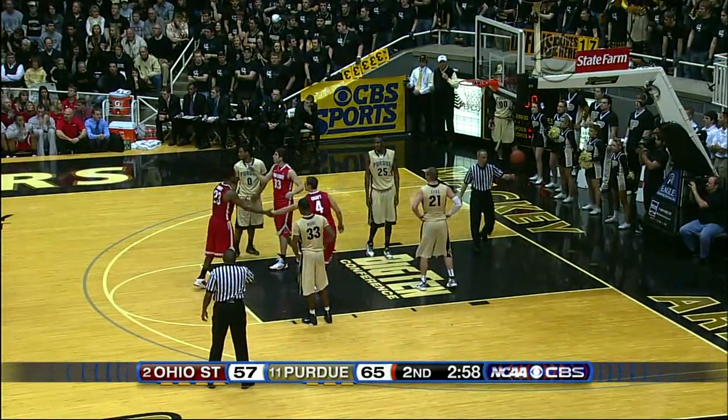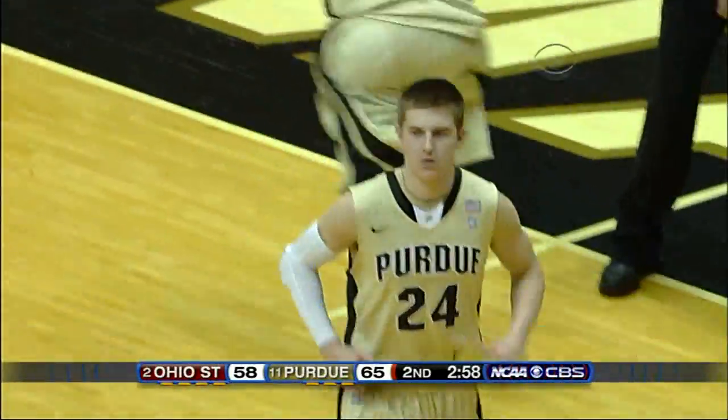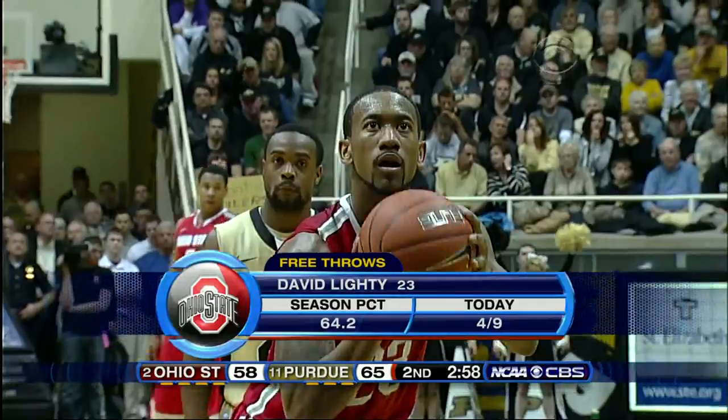Lighty, the fans are upset because it appeared as though Lighty came in from behind. But just because you're behind the player doesn't mean you foul when you come up with the ball. The foul is when you get on the back of the player, not over the back of the player.